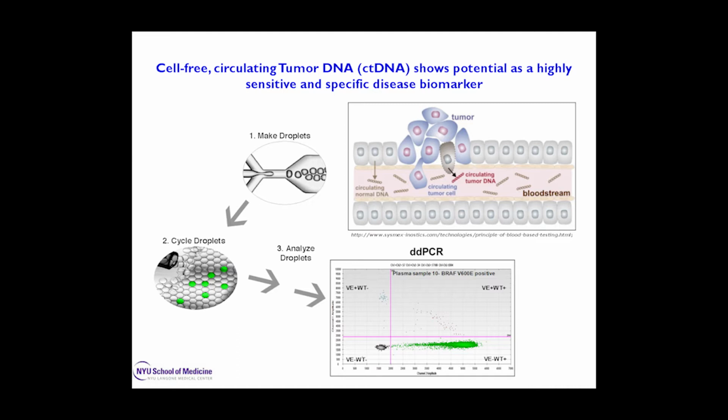But the magic is that you divide that reaction up into these droplets, and then you put them in the thermocycler, and you have probes that detect the mutation or detect the wild type. Then you run it in what's equivalent of a flow cytometer type of setting, and you get a plot that looks like this. These are all individual droplets that have the probe for the mutant, and if they only have that DNA in the droplet, they end up in this upper left-hand corner.